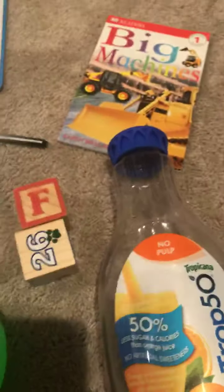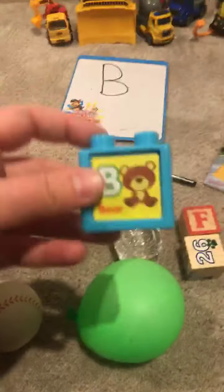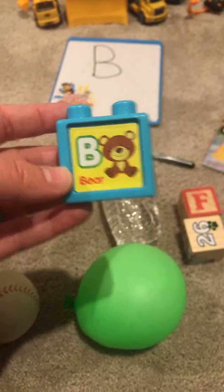Let's see what else we got. Oh, this is another kind of bottle. It's a bottle of water. This is hard. It's a cube. Blocks. Oh, what is this? It's a ball. Carson was looking for that ball the other day. I should probably let him have it back. And then we have a block that has a bear on it.